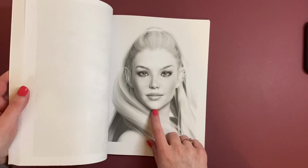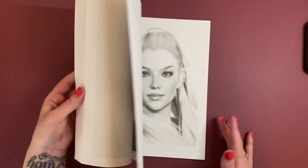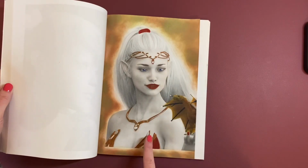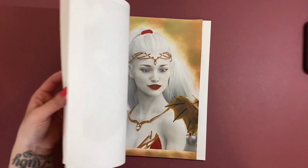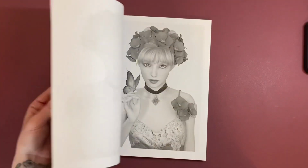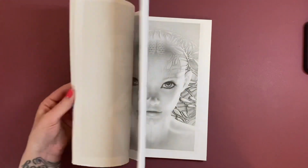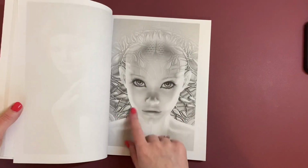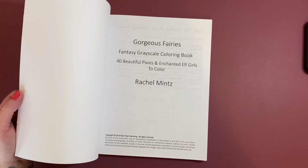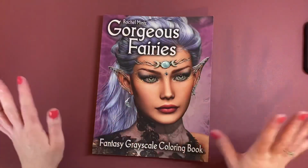I really like that one. Then the one I did was this one, which I really love. I love that image. But yeah, just something a bit different if you're looking for something a bit quirkier. Look at that one, little alien. But yeah, if you go on Amazon, Rachel Mintz has loads of books, absolutely loads.